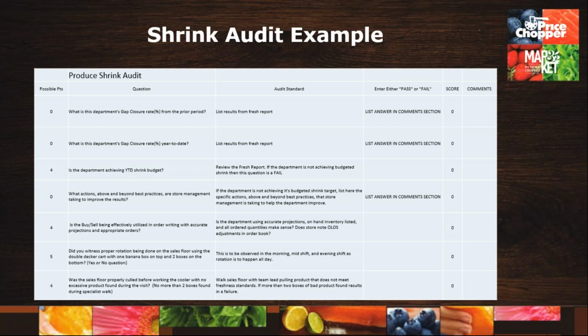These shrink audits have been in place for probably 5 years now, but they change every year. Every year we revamp these to focus on where our biggest opportunities lie. And it's a never-ending process, but it's really helped us to hone in and get better execution at store level of the things that are going to deliver the best results.